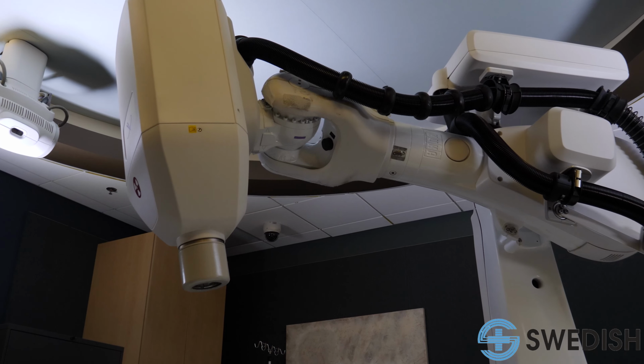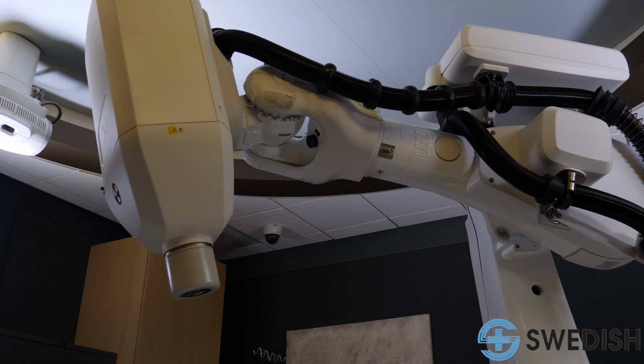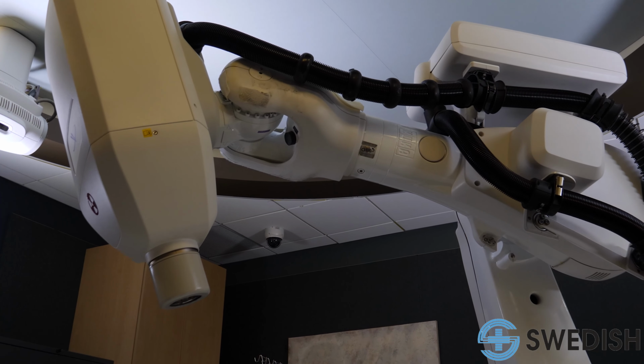These radiosurgery machines, Cyberknife, provide 30% higher radiation dose than all of our conventional radiation treatments. 30% higher. That translates to cures. The Cyberknife, unlike conventional radiotherapy, is completed in just 5 fractions over 1 week.